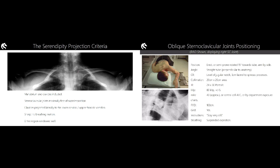If you can see through this joint space bilaterally, that's all I need, okay? Can be done with a breathing technique, but generally speaking, a suspended respiration is a more appropriate one.